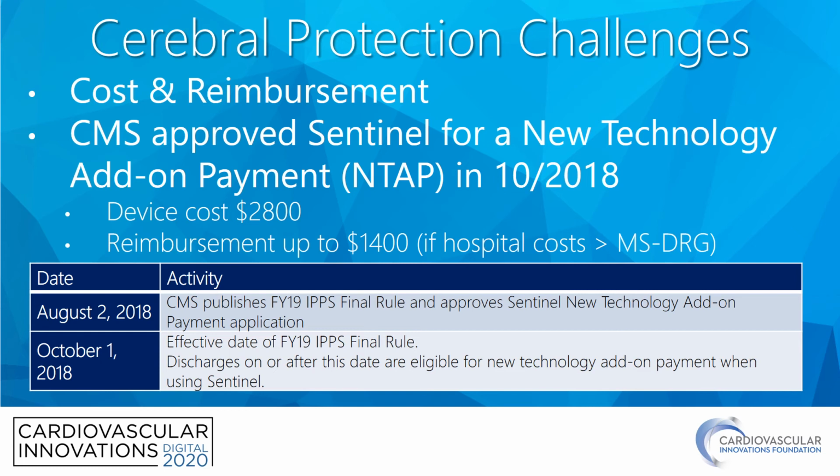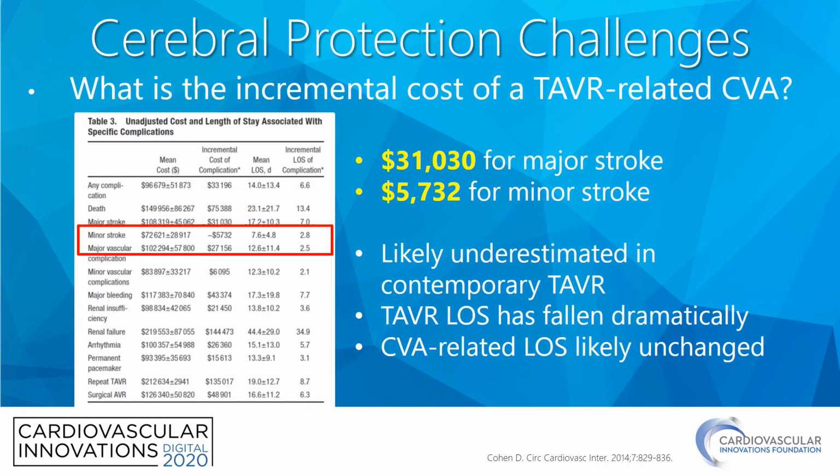CMS did approve the Sentinel device for new technology add-on payment in October of 2018. The device costs about $2,800, and this reimbursement is up to $1,400 if your hospital costs are greater than the DRG. It is thought that in the future reimbursement will eventually be achieved.